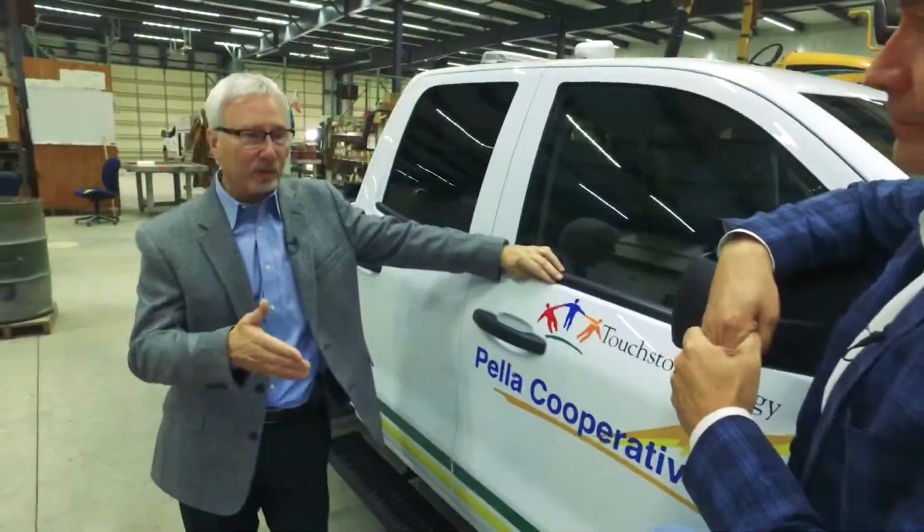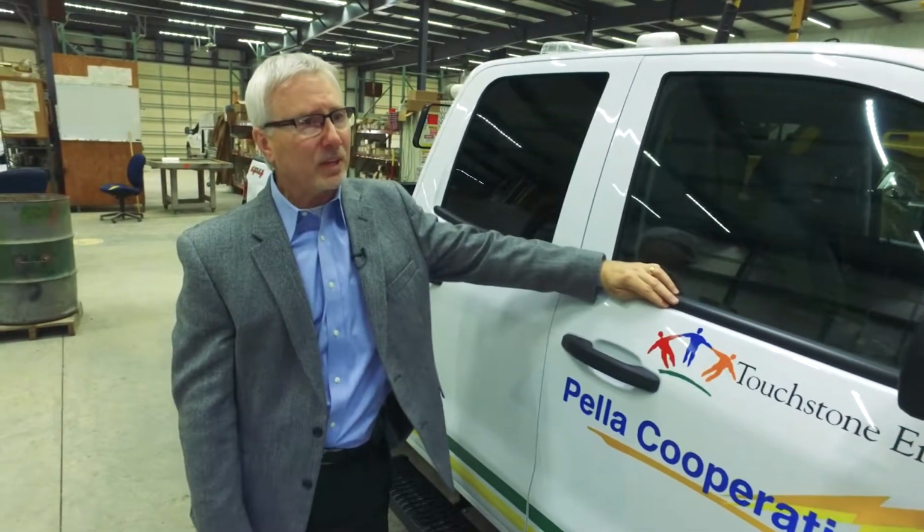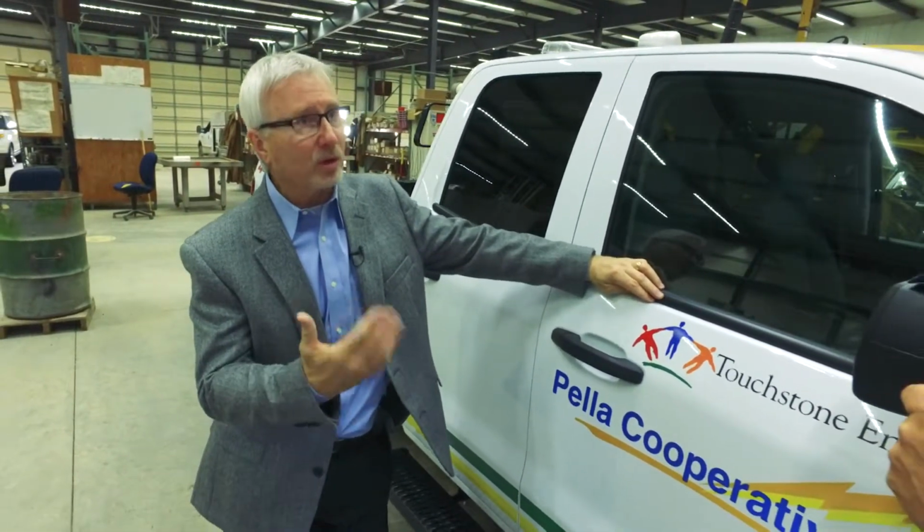We've been able to capture a lot of wind energy and also some solar. So I think it's a good thing. It's a good thing for the environment, and we all care about the environment.